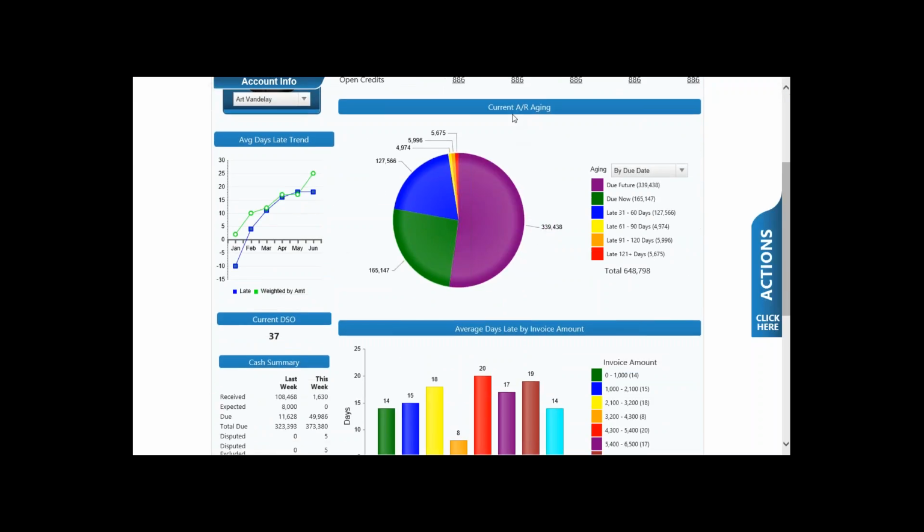Scroll down a little bit further, you're going to have your current AR aging. Okay, probably not that big of a deal. You can get a lot of that information out of NAV. However, you can see that I am logged in as Art Vandelay. Well, Art Vandelay might only manage the top 20% of our customers. This aging is going to be specific to the accounts that Art is managing. So it may not be the entire AR portfolio. It could be a subset.